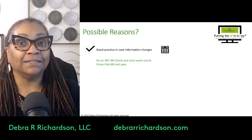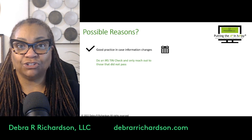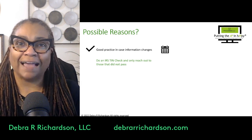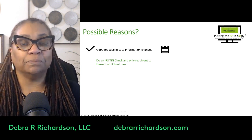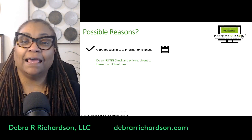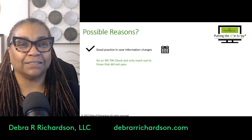Now, I know that doesn't give you information on address changes, but lots of times the address that is on the W-9 is not necessarily the vendor's remit address or the ordering address. It's usually just the tax address.